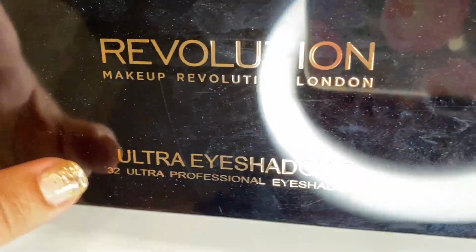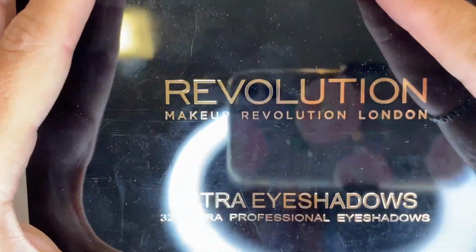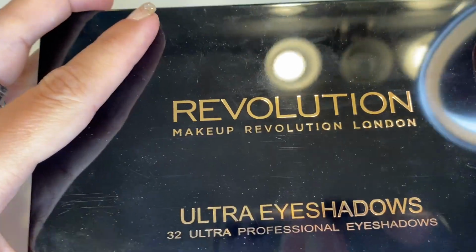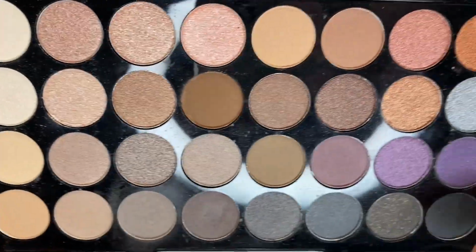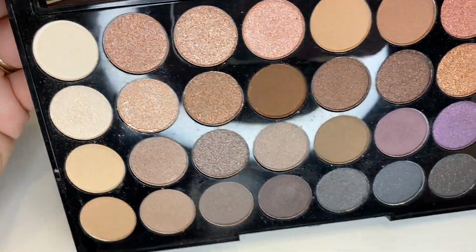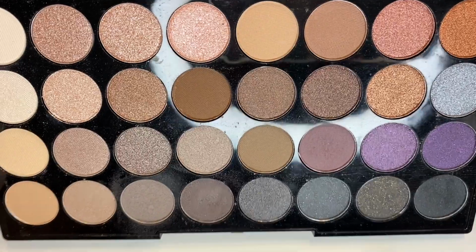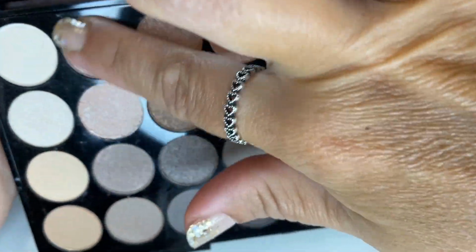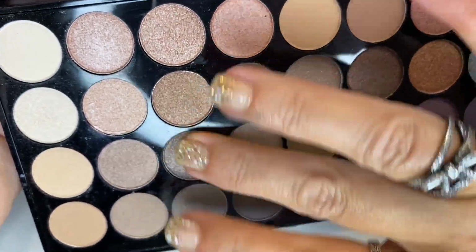Now this is a Makeup Revolution palette called Affirmation. I got this from Lucy Pert, and it's been a few years now, but it is the only truly totally cool tone palette that I have, I do believe. And it is so pretty. I never reach for it, but I like it. It's just one of those things I just don't reach for.